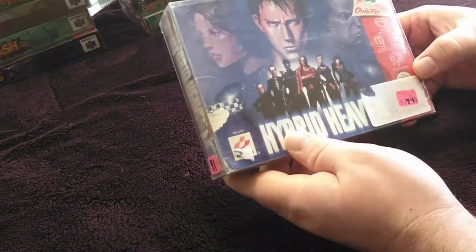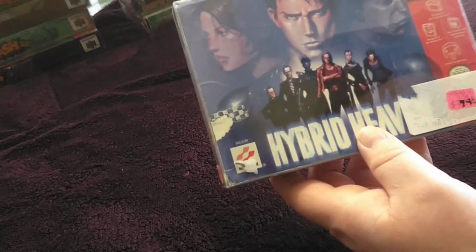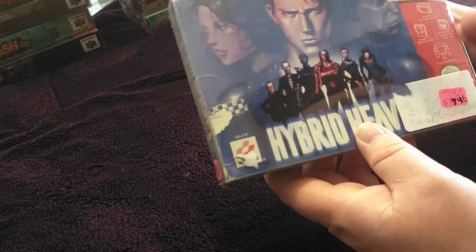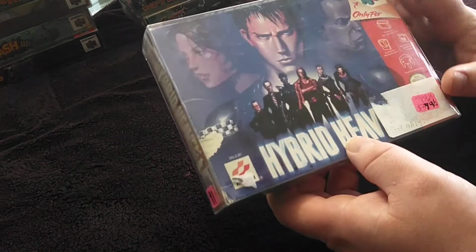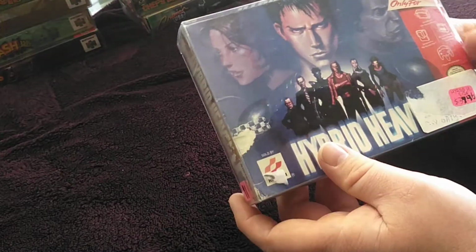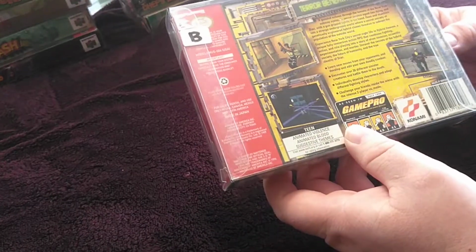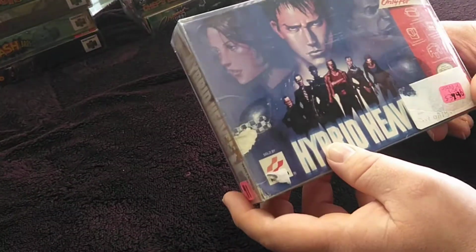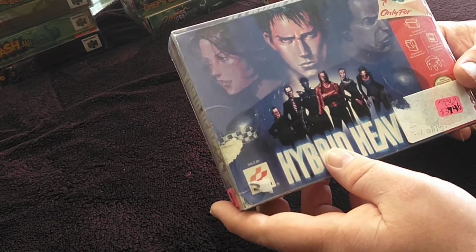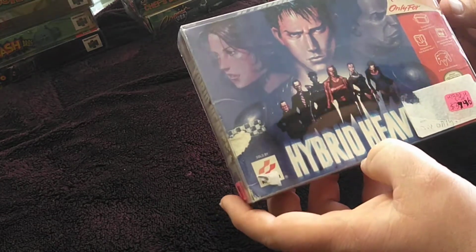Hybrid Heaven. This was one that I pieced together. I didn't have the manual. I just found the box at a garage sale, and they didn't even have the game. It was just in a box full of old video games. They had the box. They didn't have nothing else, so I bought it. Had the game already, and then had to hunt down a manual, which was a pain in the ass. But I've got it now. Last year, Hybrid Heaven was $31 at this time. In April of 2020 now, it's worth $41, 32.2% increase.